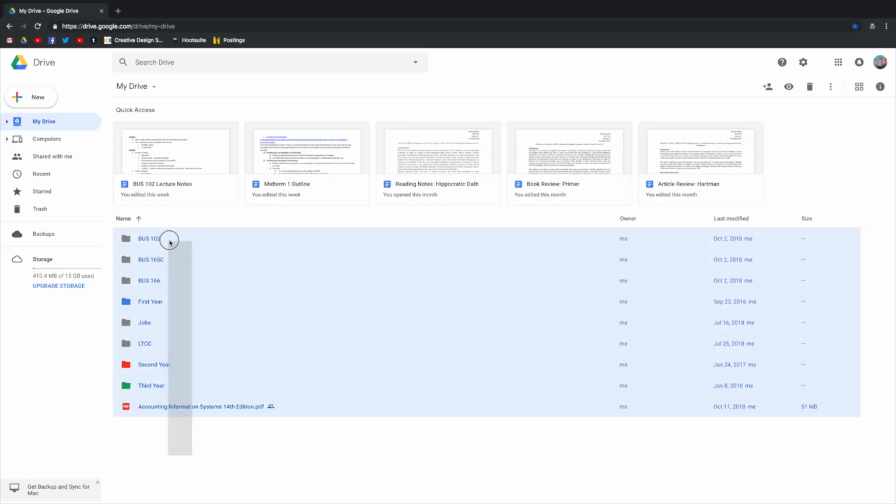So my last tip would be staying organized. Organization is important for managing your time. If you keep everything nice and tidy, including your computer desktop and your Google Drive, then you'll spend less time finding the things you need.